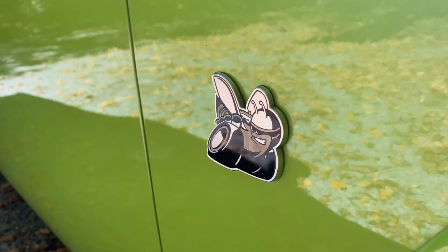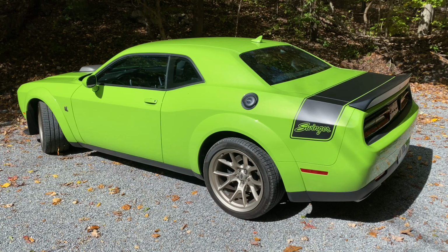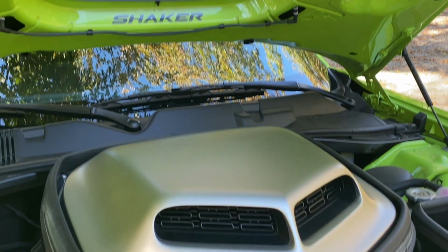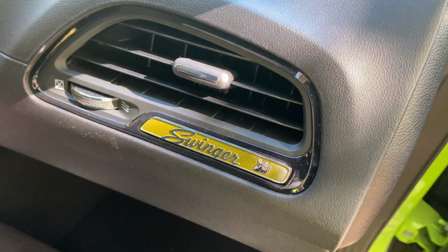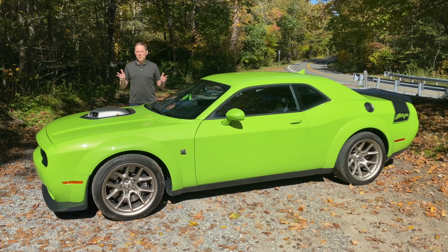The Scat Pack comes with a set of 6-piston Brembo brake calipers and an upgraded suspension that's stiffer and has computer-controlled adaptive shocks. The Swinger option is really mostly an appearance package that comes with plenty of decals, this gold shaker hood scoop, and gold 20 by 11 inch wheels. It also has a dash plaque and green stitching on the interior that's inspired by the green interior on that old Dodge Dart. Dodge is offering the Swinger in a choice of 3 colors.